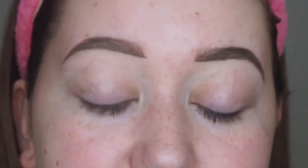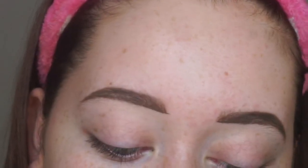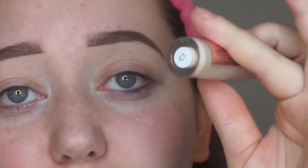I'm pretty sure this is like my 6th one. I've ordered 2 more again. My 6th one, and it's just because they're so good. So basically I get a synthetic brush. I forgot to tell you that the shade I use in the concealer is C1, because I am so pale naturally, like really pale.